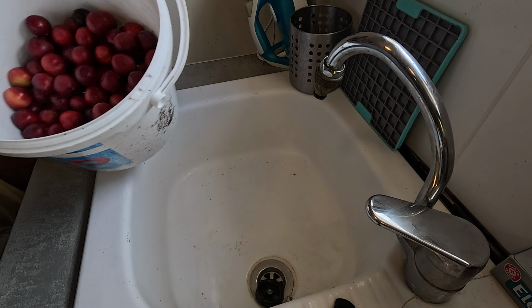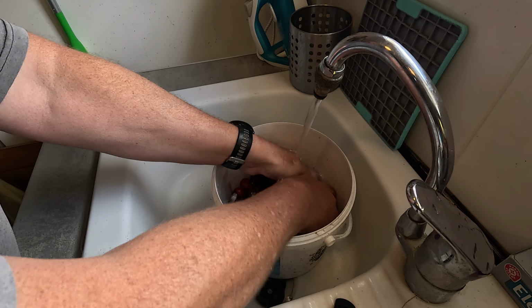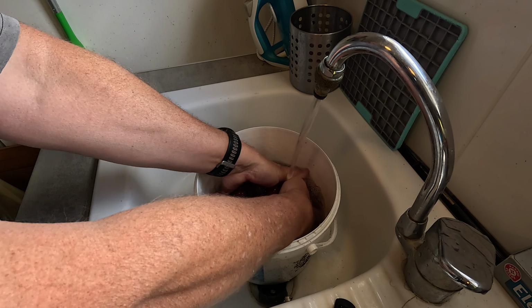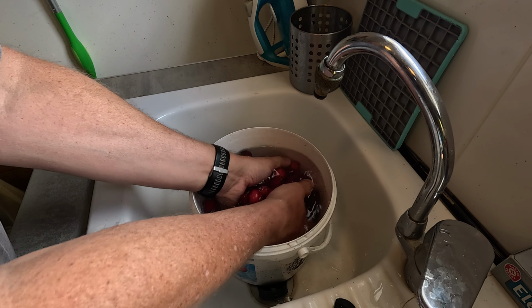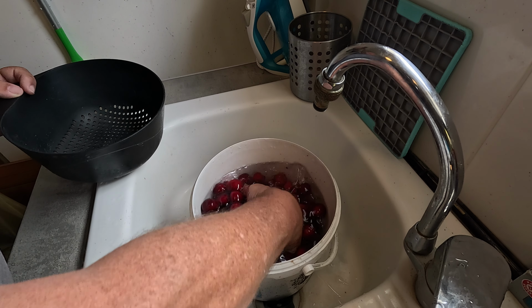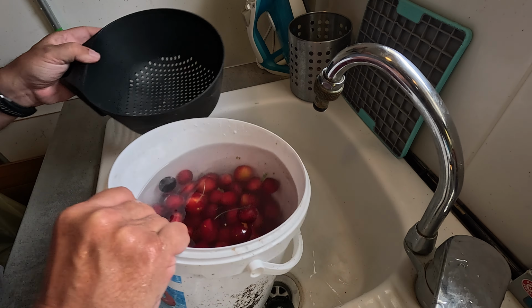So I'm in the utility room, which is a mess. I do apologise. Time to give our harvest a bit of a wash. It's a bit hot. Leave that to soak for a few minutes. Now you should be nice and cleaned off for the moment. Drain them off and leave them just to drip dry, and then decide what we're going to do with them.